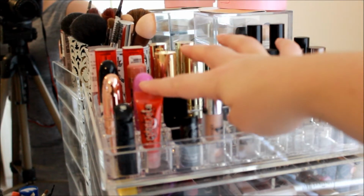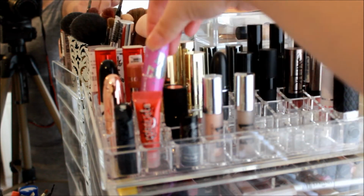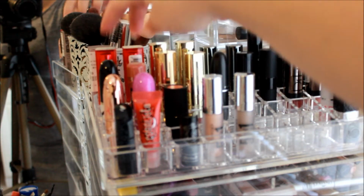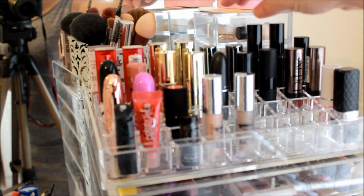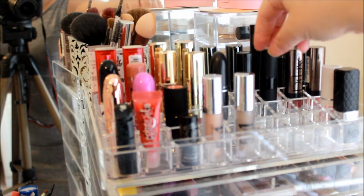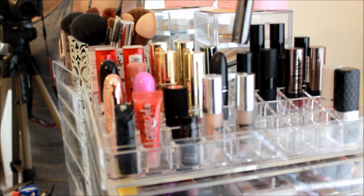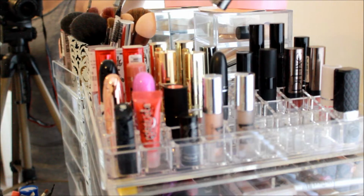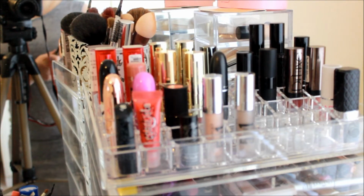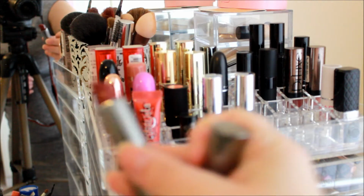So I have lip glosses like my Coralista, I've got my Remy Mac, some Lime Crime, Maybelline, Milani, some more MAC. I don't keep all my MAC together like some people do. Some Gosh, Collection, Bare Minerals. What are these? Oh, these are Decks. These I got from my Wantable box, and they just look like that.